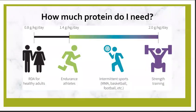How much protein do I need? Everyone's a little bit different depending on their activity. One pound is equal to 0.45 kilograms. So for example, I weigh 160 pounds, which is equal to about 72 kilograms. I run and lift weights about 4 to 5 times a week. Therefore, I would multiply 72 times around 1.5, and that would give me 108 grams of protein. For the average sedentary adult weighing 130 pounds, their protein intake should be around 46 to 50 grams per day.